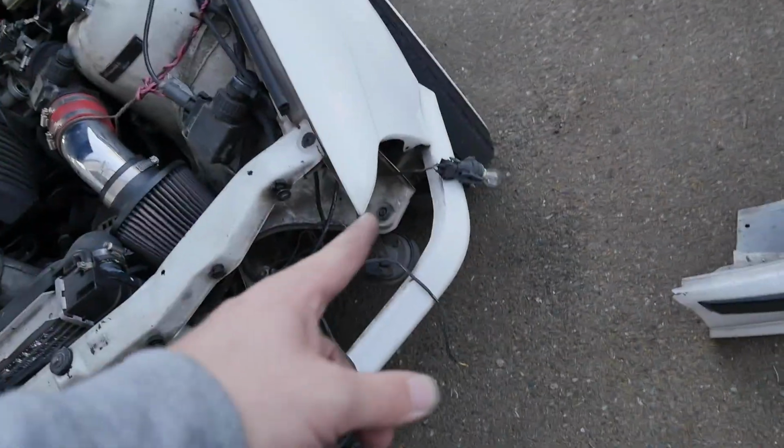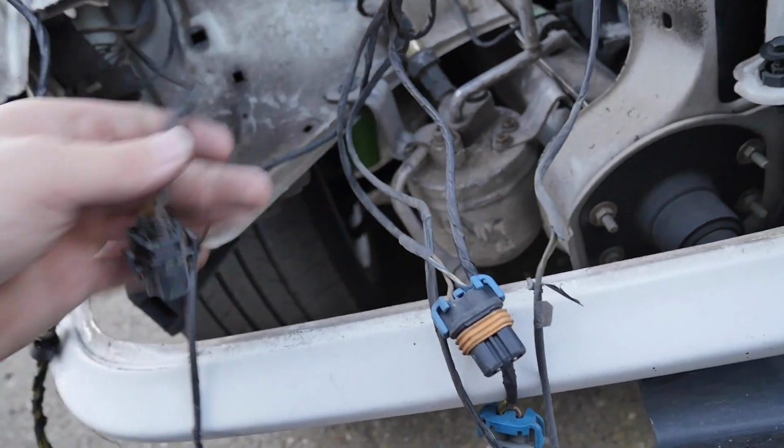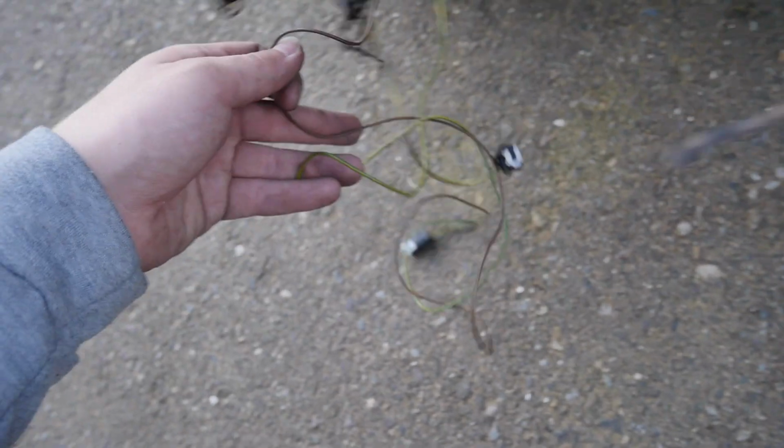I at least know where the turn signal is on this one, which will help me route it and find out which one of these wires used to be the turn signal. Oh, actually, maybe. I think this might be it. This might be our turn signal. I'm gonna put that one all the way to the side here. These may be our fogs. I ordered a new harness anyways, but it's a mess.